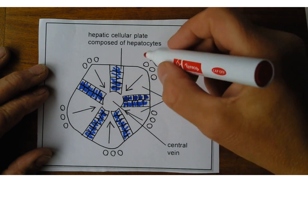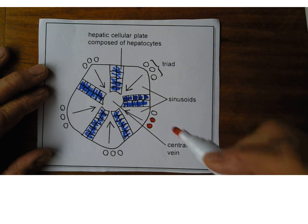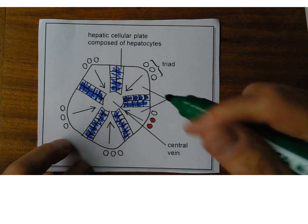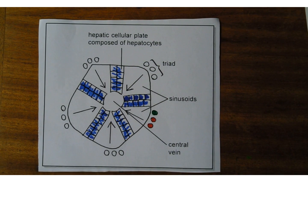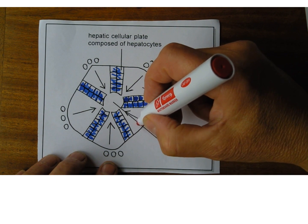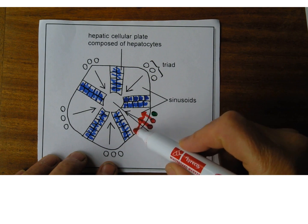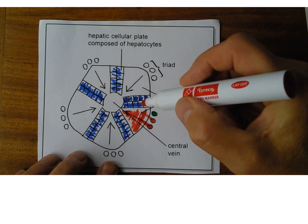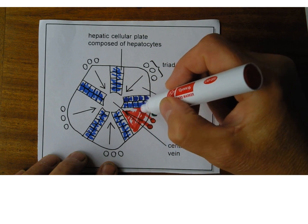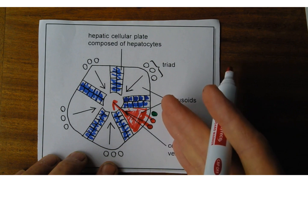Around the outside, on the corners of the lobules, we have a branch of the hepatic artery, a branch of the hepatic portal vein, and also a bile channel. Just focusing on the blood vessels at the moment, the blood from the hepatic portal vein and the hepatic artery is going to go into this area here, the area of the liver sinusoid. The blood passes down through the sinusoid into the central vein, where it will drain. So the blood is flowing from the outside inwards.